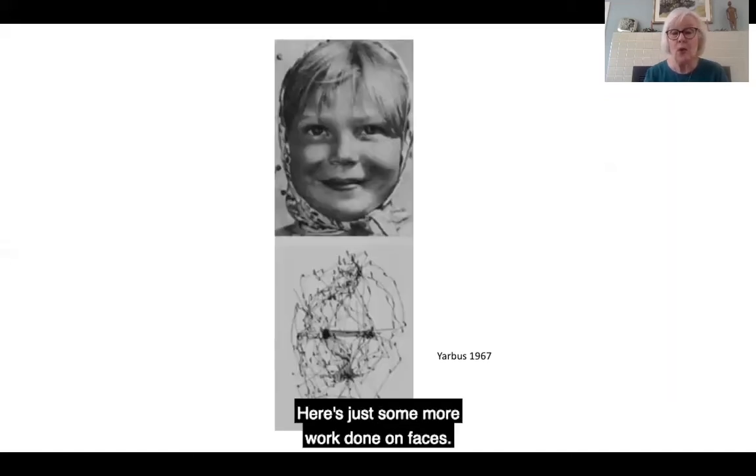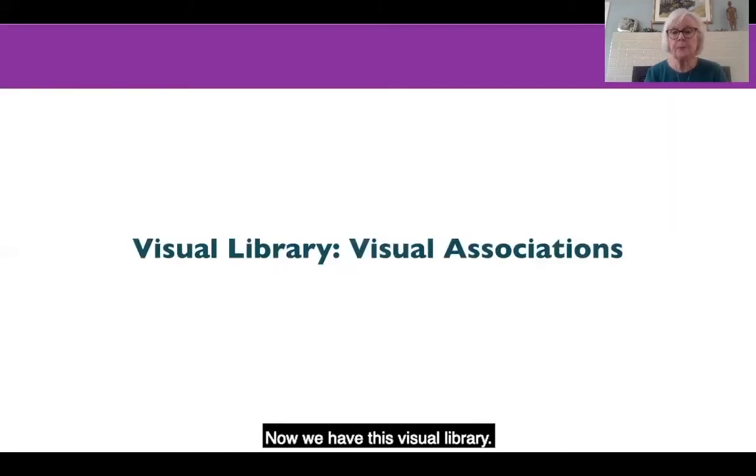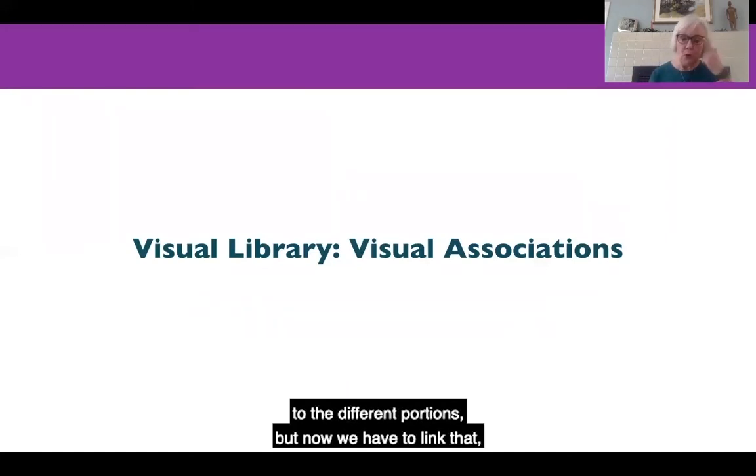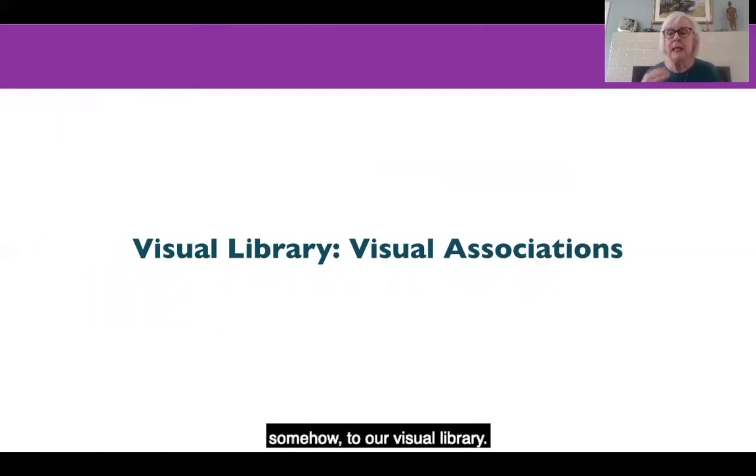Here's just some more work done on faces. And again, you see this tremendous shift of gaze that we do automatically. We do unconsciously, essentially, to gather understanding and recognize people around us. Now we have this visual library. We're looking long enough, we're sustaining gaze long enough, we're shifting to the elements of the different portions, but now we have to link that somehow to our visual library.